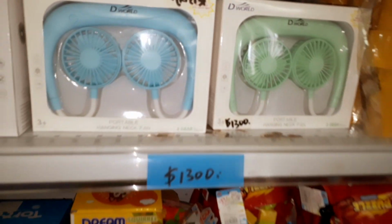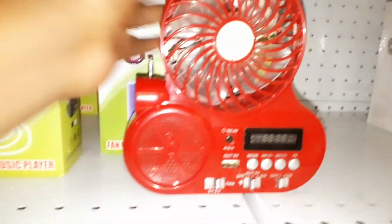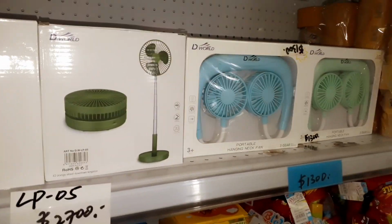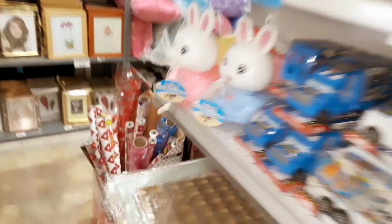So starting off this section, I am seeing some toys and some battery fans. These are great just in case you have an electricity outage, in case you're traveling and the time is hot. This one here has a radio on it as well for $2,000, and this one is for $2,700. So these are simple products that you can get right here at Photo Express.